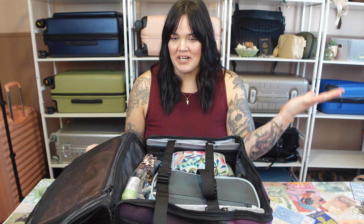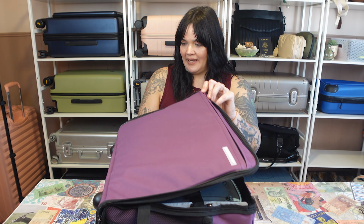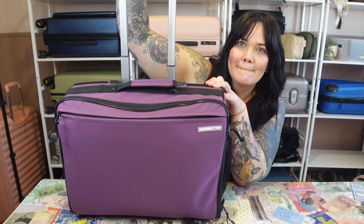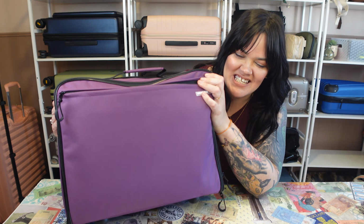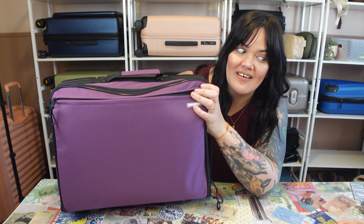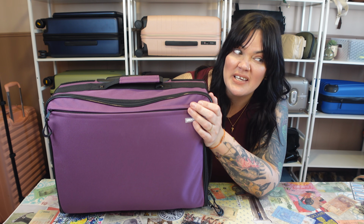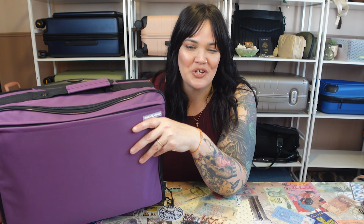And it has some compression that we don't even really need to use, but we can. And we're gonna go ahead and close it. Awesome. This actually fits a lot of stuff. It actually fits 30 liters of things, to be exact. Now, let's take it to the airport and see how it fits in the sizers, because that is important.